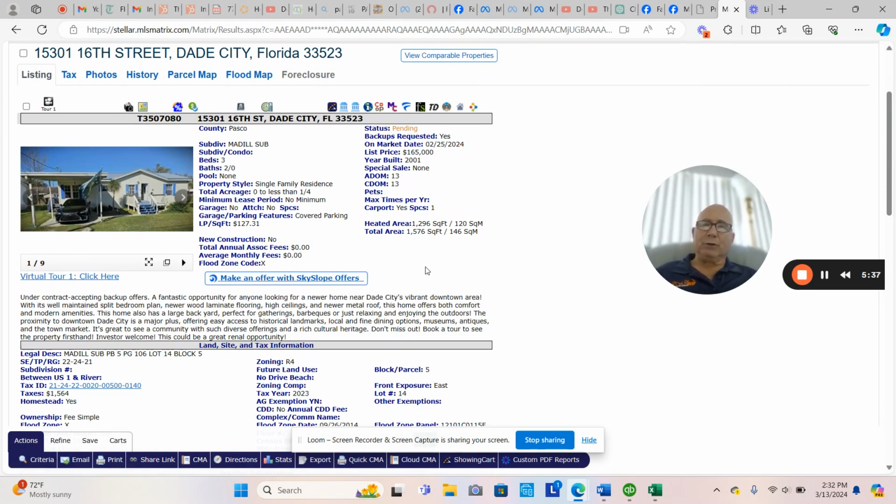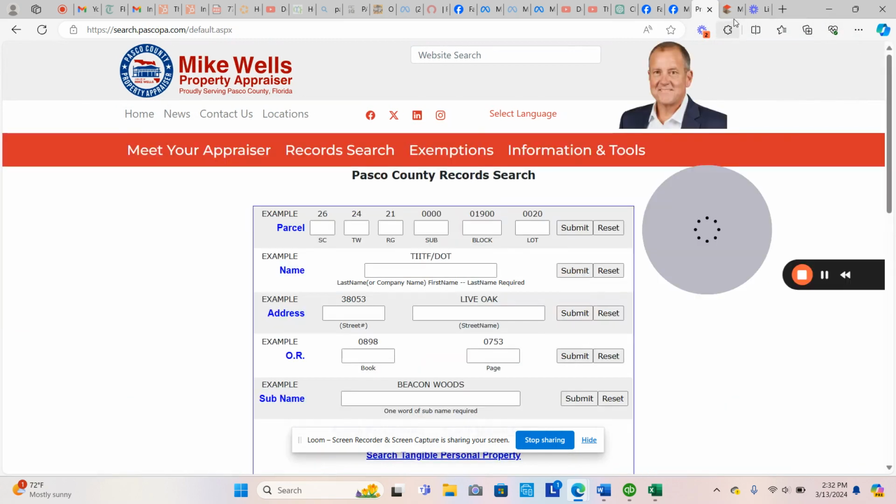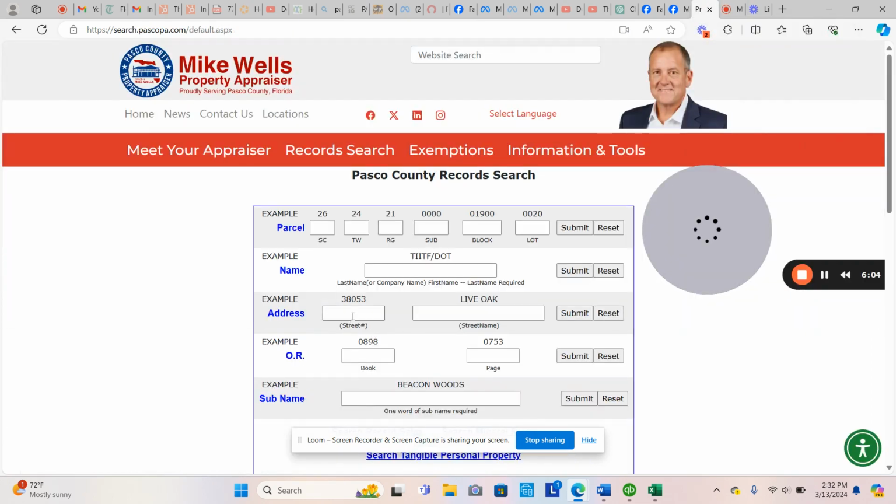All right, now this is a real problem as far as I'm concerned. This is $165,000, been on the market for 13 days. It sure looks like a mobile home, and yet they've got it as a single family home. Let me show you what to do when you get into a situation like this. We go to our Pasco County property appraiser site, Pasco PA, and we look at the property itself. In fact, you should look at every property on this site.